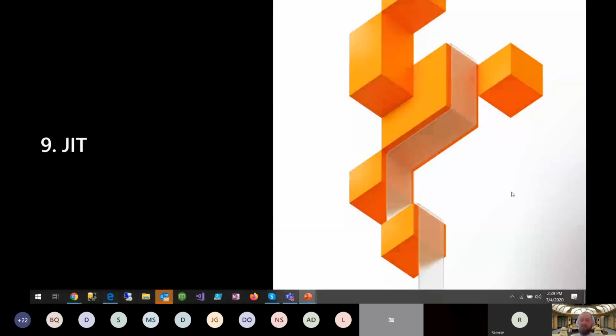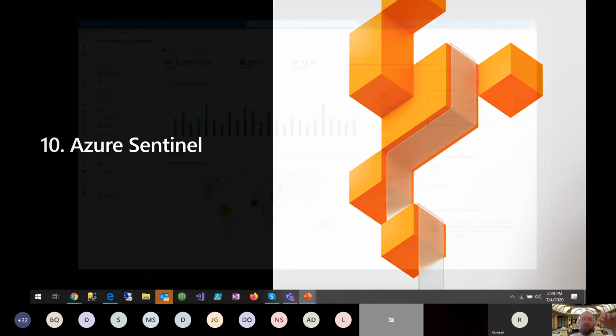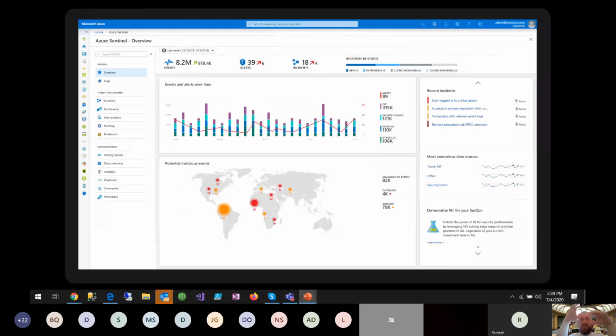Okay, let's move on. The last thing that I want to mention when it comes to Azure security is definitely Azure Sentinel. There was a lot of confusion between Azure Sentinel and Azure Security Center: what does one do, what does the second do, and so on. So it's really important to separate those concepts.